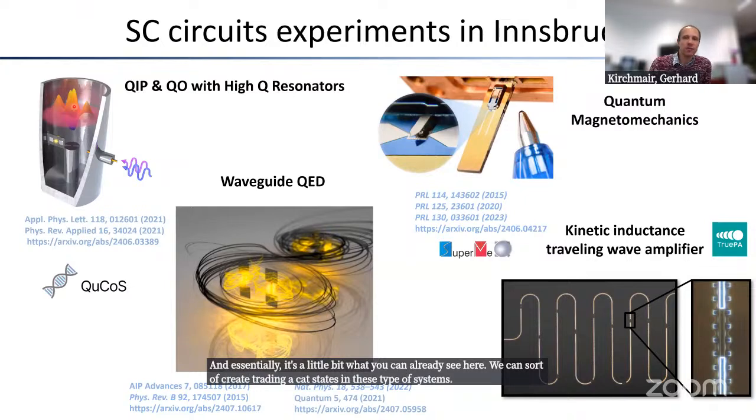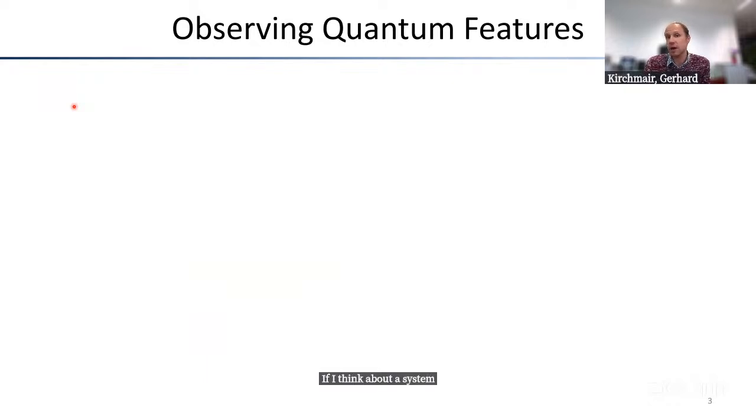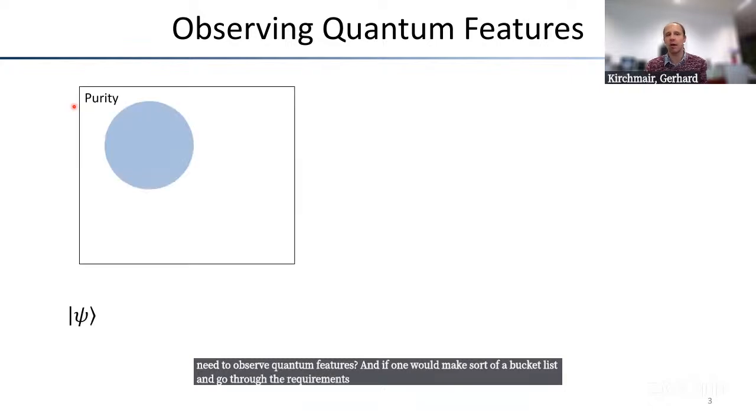But stepping back a little bit and talking more fundamentally about it: if I think about a quantum system I can control very well, what do I need to observe quantum features? If one would make a bucket list and go through the requirements, one would typically say, okay, I need purity, meaning I need to start in a well-defined state. Ideally it's the ground state, ideally very pure, to actually observe quantum features.